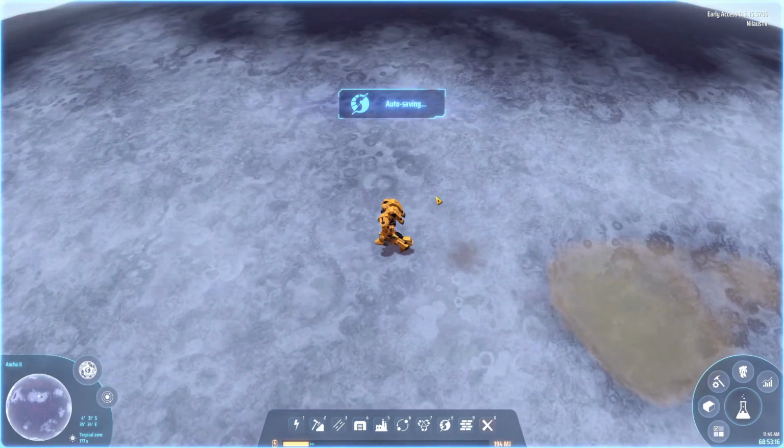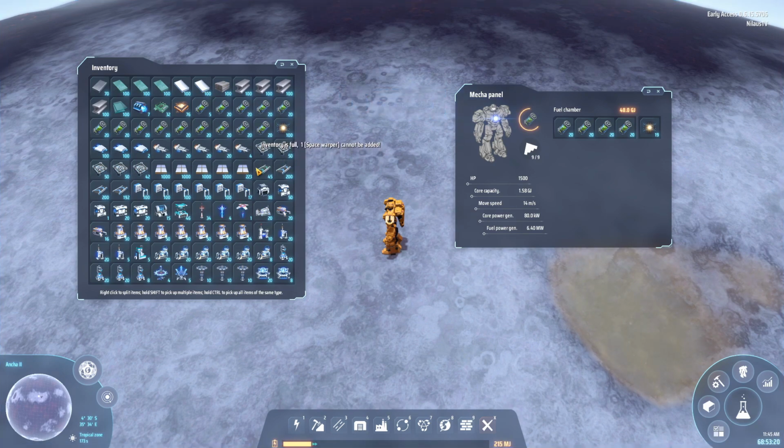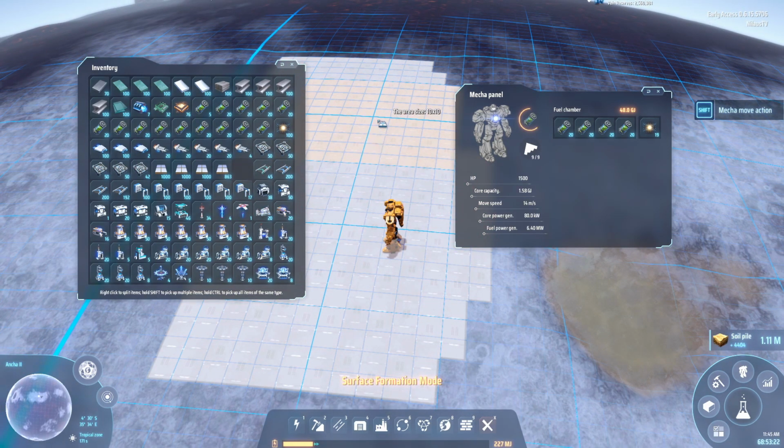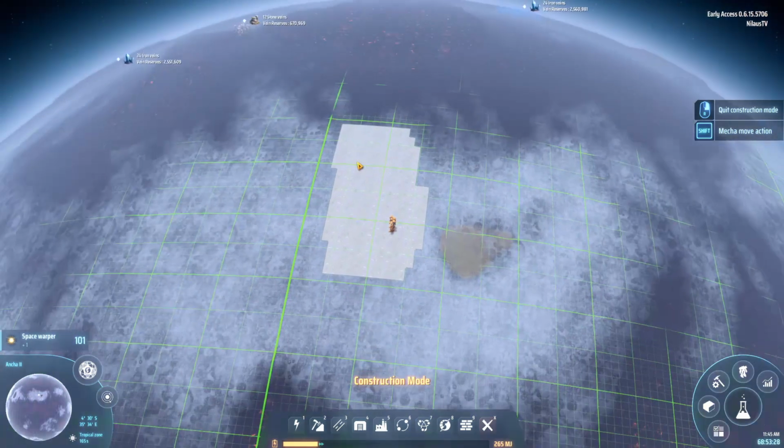Inventory is full. Oh no! We're losing warpers. Hurry up! Do some concreting. There we go. Losing warpers is not great.